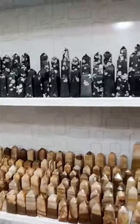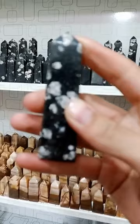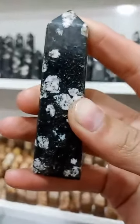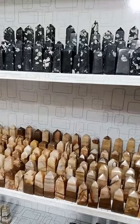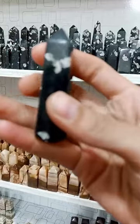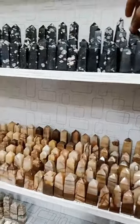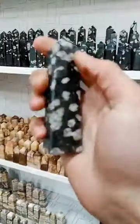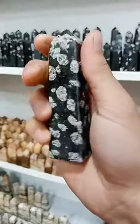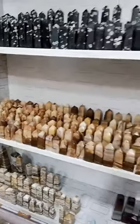And snowflake obsidian. This is snowflake obsidian. Snowflake obsidian towers. Here, these are snowflake towers. So if you're interested in choosing any of these snowflake obsidian, just write down in the comment section.